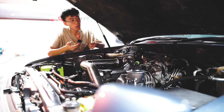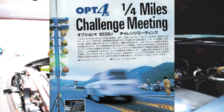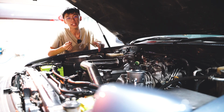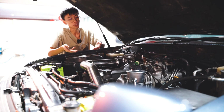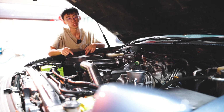So that sparked a tuning arms race back in the day. What I mean by that is during the period of when the 80 series was introduced, Japan was experiencing quite a fluctuation of monies. So a lot of its citizens and a lot of the owners of these vehicles got quite well off, so they decided to spend it where it counts, putting lots of boost through one of these.